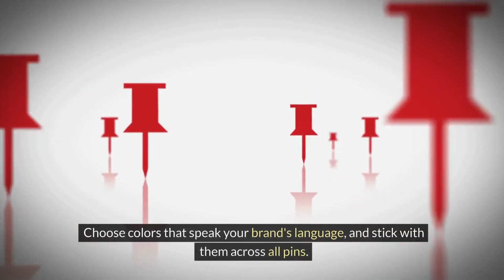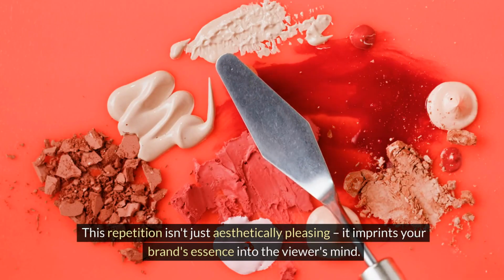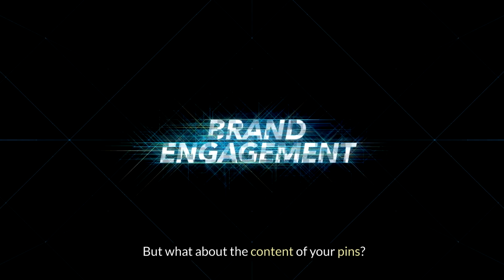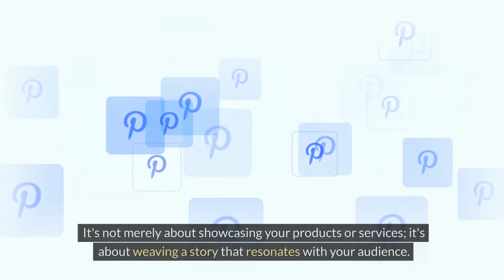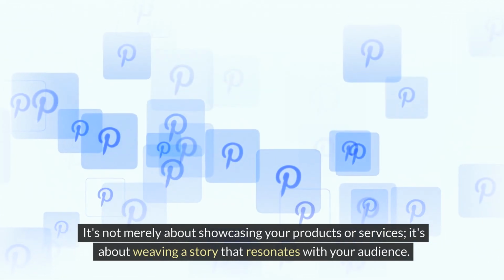Choose colors that speak your brand's language and stick with them across all pins. This repetition isn't just aesthetically pleasing, it imprints your brand's essence into the viewer's mind. But what about the content of your pins? Here's where the heart of your brand beats. It's not merely about showcasing your products or services. It's about weaving a story that resonates with your audience.